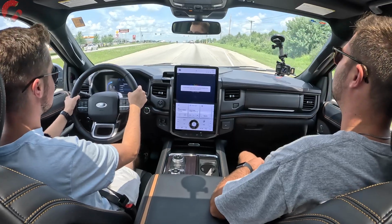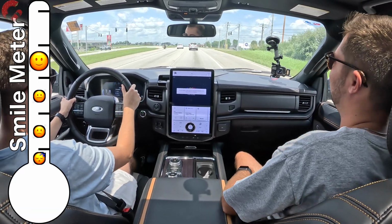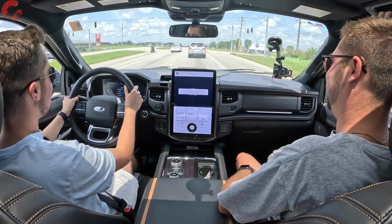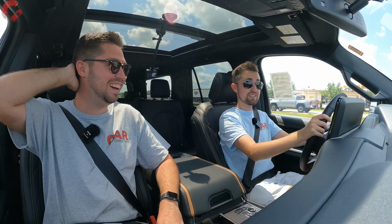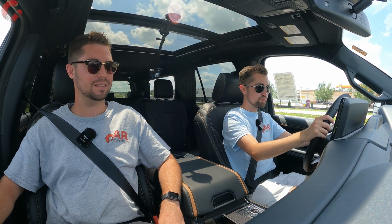Nice. Definitely quick. Even up a hill. I mean, we're going up a pretty steep hill, guys, and she's a big gal. Yeah, this is big, but it's no match for the amount of power that you have on board.